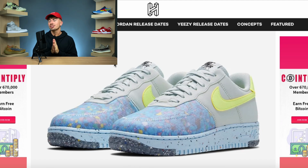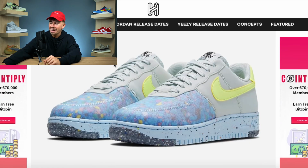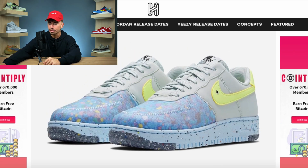All right, so we've got some more space hippie inspired Nike sneakers. I'm so happy Nike is pushing these. I think they look so cool. The concept is so cool. And now we're getting it on an Air Force One, and this one looks insane. Granted, I'm not a big fan of this yellow swoosh or lime green, whatever color that is.